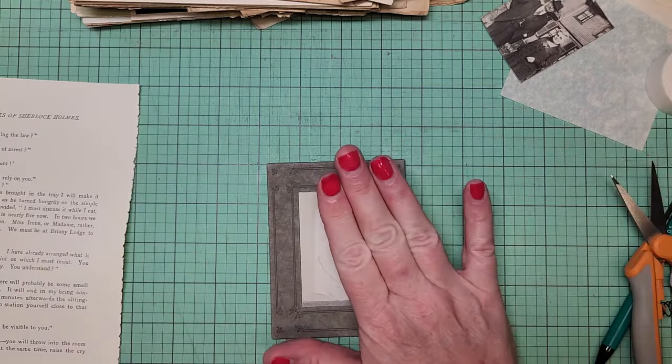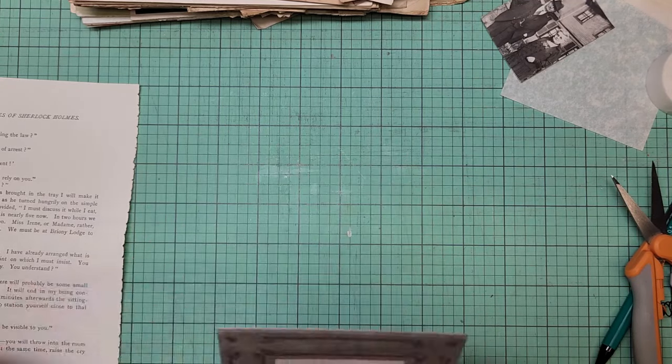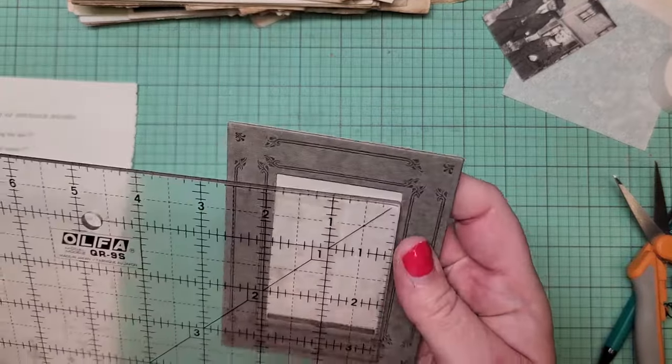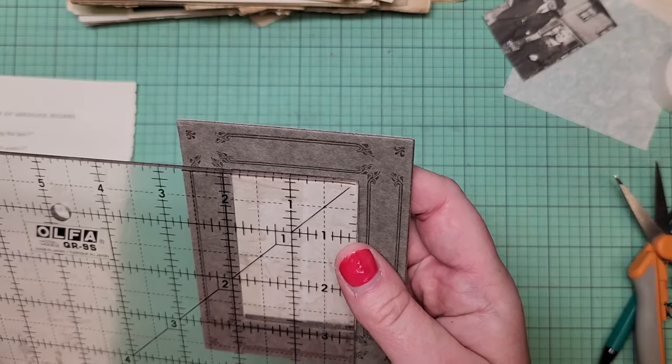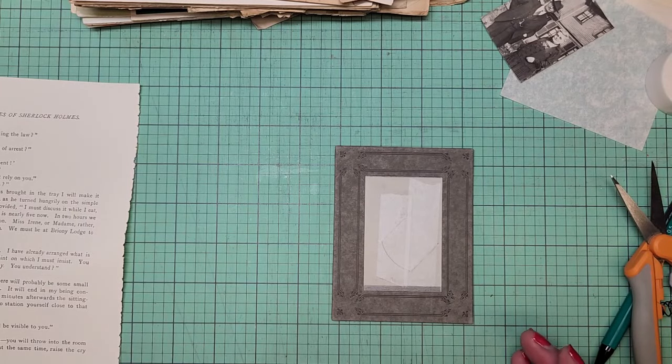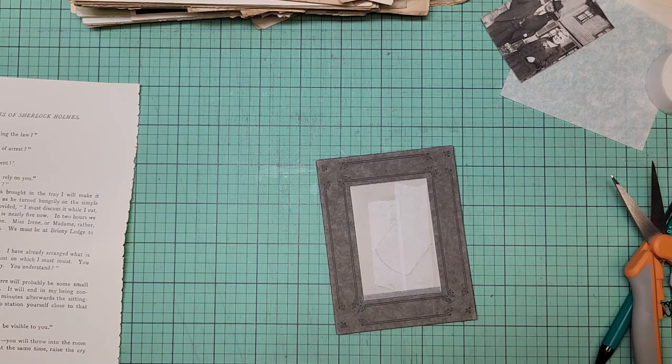Okay, I measured this once. Let's measure the hole again. So inside is 1 7/8, 2 7/8. So I gotta find a picture that will fit that. Maybe I have another one of those religious cards I could use. It'd be very Christmassy.